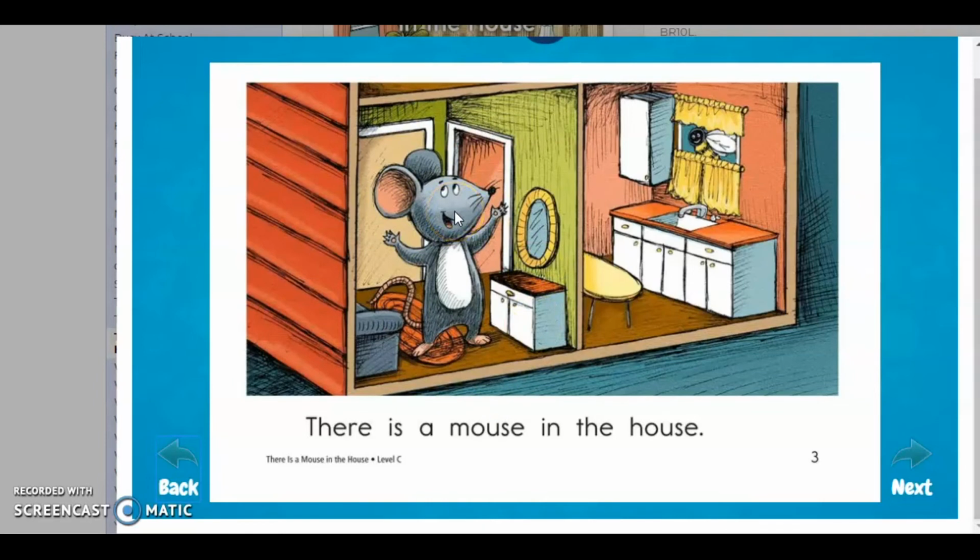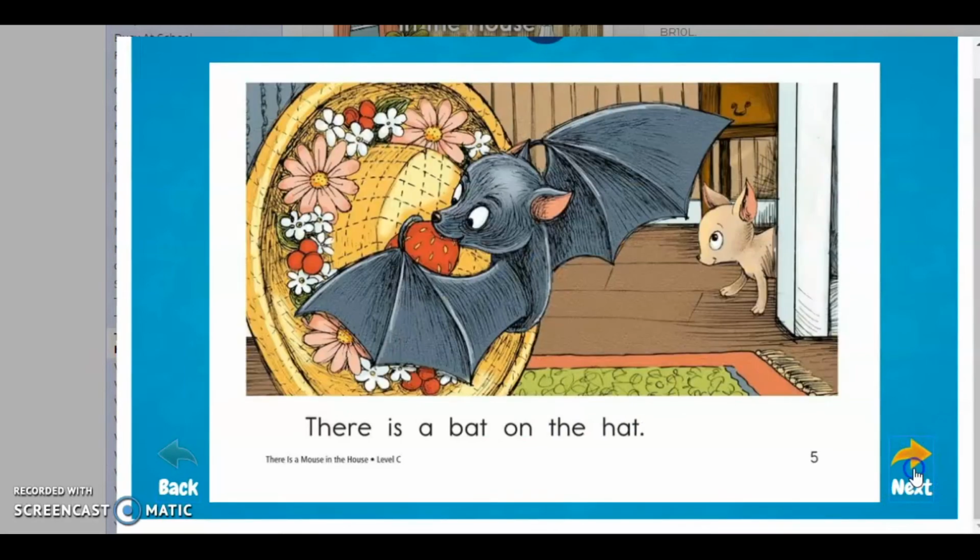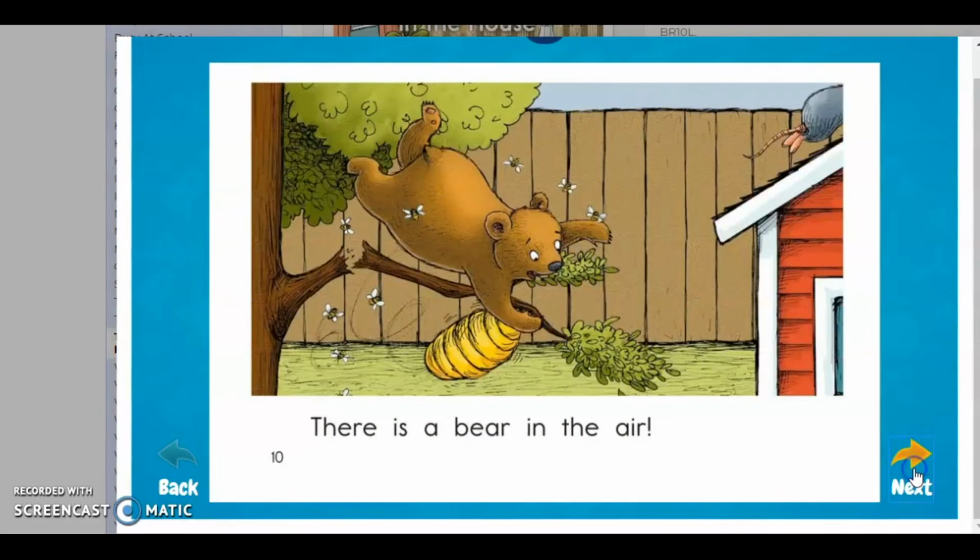All right, next question. So let's take a look at the tree branch here. Why does the tree branch break? And here we see it is breaking. Why do you think? What do we see here? Do you think the bear has anything to do with it? You are right. The bear is too heavy. And so, the branch breaks. Do you think it was the beehive? No, it wasn't the beehive. It was the bear getting the beehive.